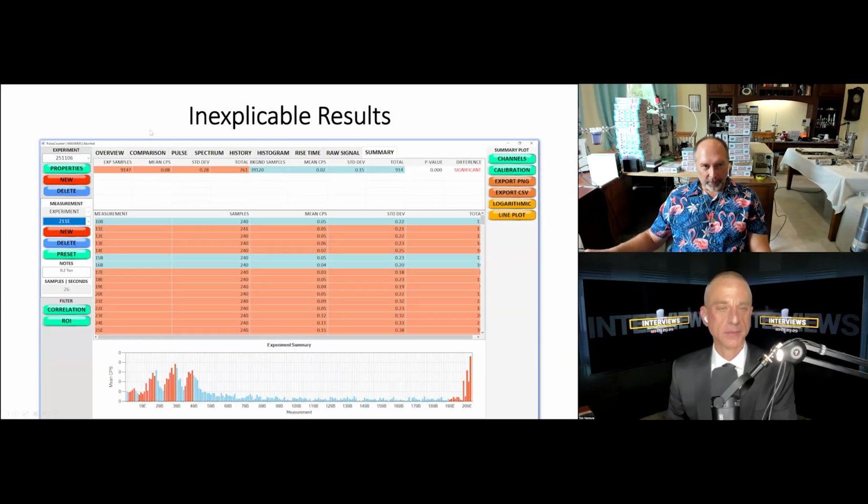Here, I would like to report some inexplicable result that I could never make sense of. And once again, let's look at this chart at the bottom. So blue is the background, red is the experiment. So I start the reactor, counts going up. I turn the reactor off, counts go down. I start the reactor, counts go up. I turn the reactor off, and much to my surprise, counts do not return to baseline instantaneously.